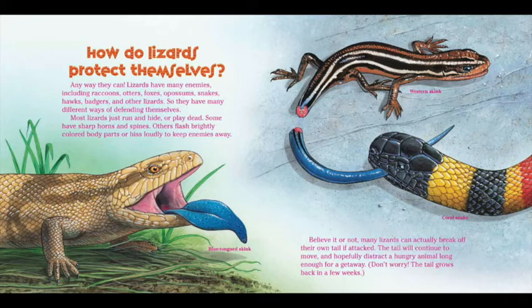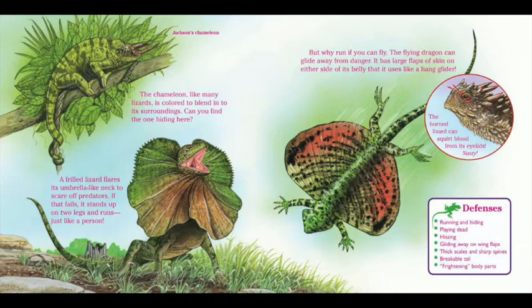Believe it or not, many lizards can actually break off their own tail if attacked. The tail will continue to move and hopefully distract a hungry animal long enough for a getaway. Don't worry, the tail grows back in a few weeks. Blue-tongued skink. Western skink. Coral snake. The chameleon, like many lizards, is colored to blend into its surroundings. Can you find the one hiding here? Jackson's chameleon.